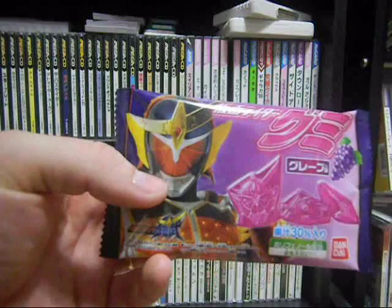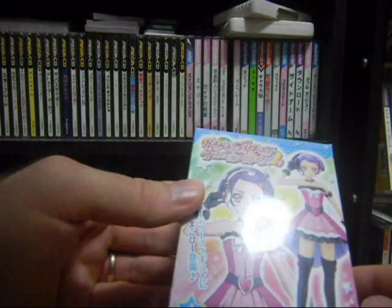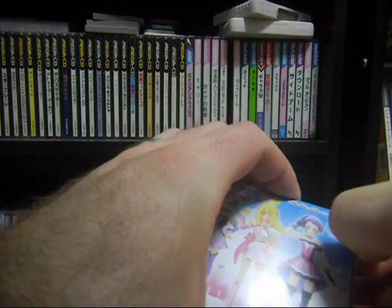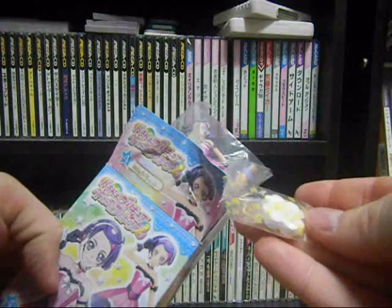Alright. This is what you're looking forward to. What's her name? Makopi. Makopi. Okay. This is Precure. Doki Doki Precure. Yeah, we totally went to Family Mart. Oh my god. Alright, so it comes with the ramen. Here she is. It comes with ramen. We'll give that to Mama, okay?